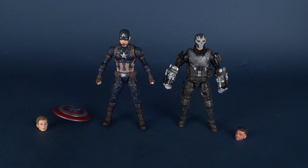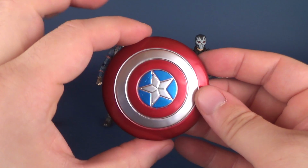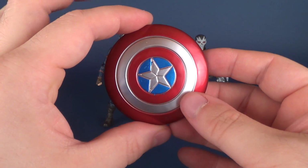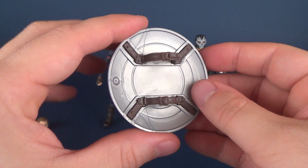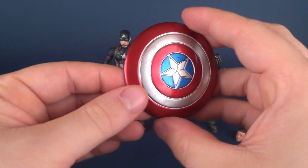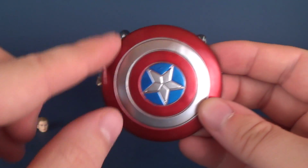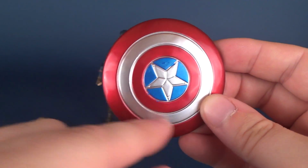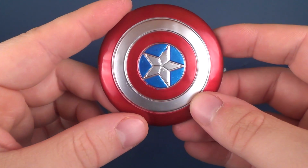Looking at the figure's accessories, why don't we first start with Captain America. He comes with a really nice looking shield. I would be foolish to think that this shield has made only this appearance, and has probably frequently made appearances with the Captain America releases. However, I do think that the metallic red, the metallic silver, and the metallic blue are probably new entries here. The shield looks good.